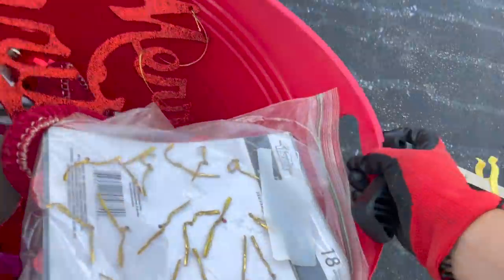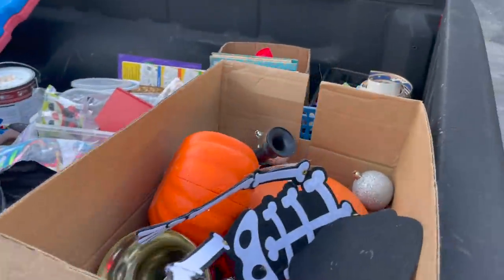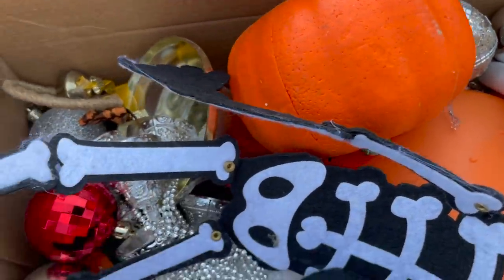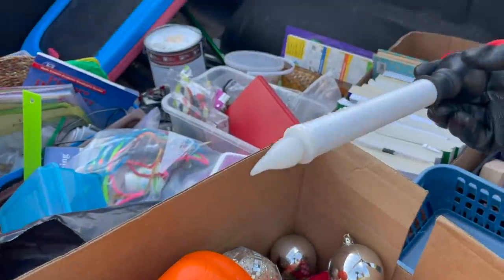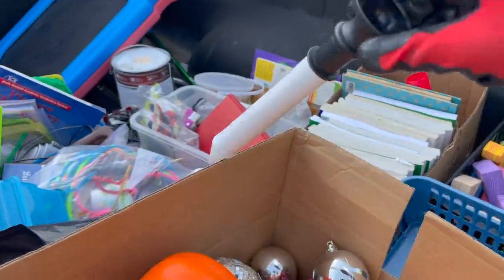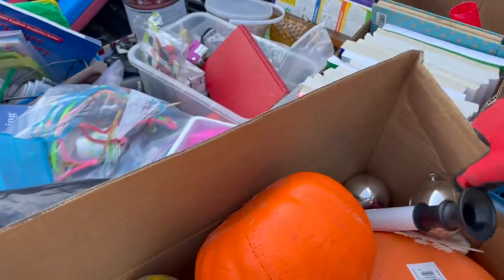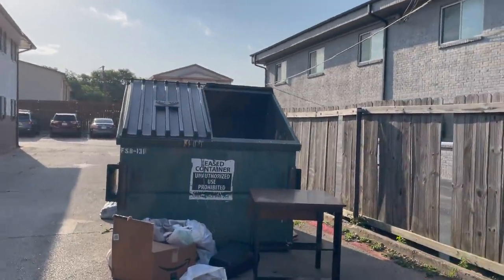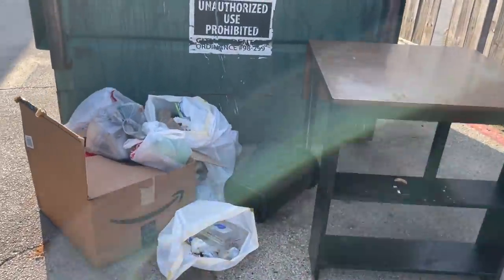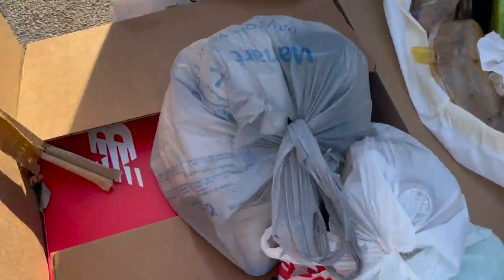Hey. It's like not heavy at all. A Merry Christmas bucket. A Happy Halloween bucket. Yeah, he's gonna be flying out the back. Oh, there's a candlestick. Alrighty, there we go. Alright. Here we go. We got a box.